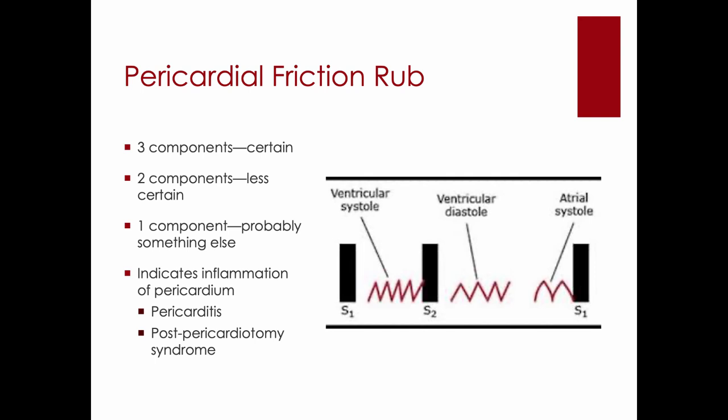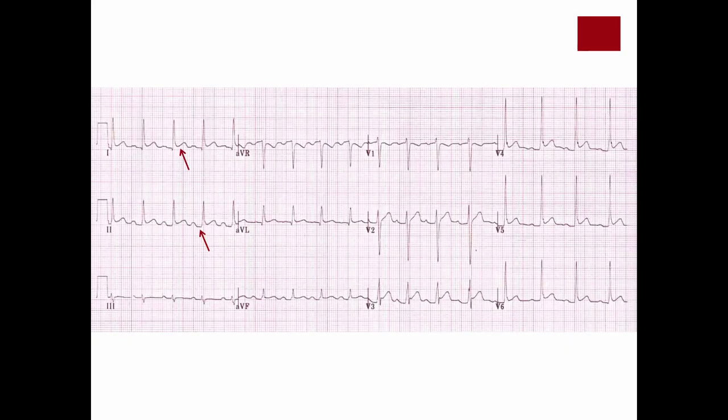But when you hear two components, you're not really sure that it's a friction rub. And if you only hear one component, it's probably a murmur. All right? We hear pericardial friction rubs in pericarditis and post-pericardiotomy syndrome and those sorts of things.